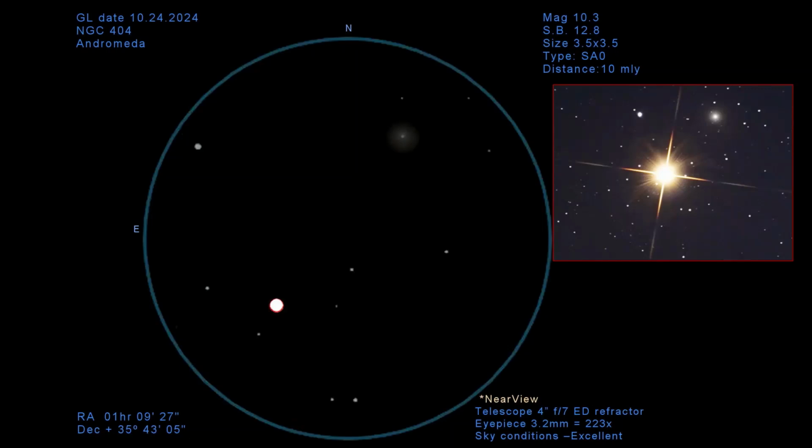And the larger your telescope, the more the color deepens, that gold color. It's really a pretty star. But the 4-inch refractor, at this high magnification for the 4-inch, gave a really nice view.